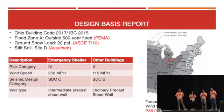We have 7 buildings from a structural engineering perspective, and all these 7 buildings were designed making use of Ohio Building Code 2017, which follows IBC 2015 with some amendments. So this project site, Columbus, Ohio, receives 20 pounds per square foot of ground snow, and it also receives 150 miles per hour wind. But we also have the emergency shelter, which falls under risk category 4 for IBC, and it has to be designed for 250 miles per hour.